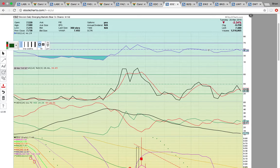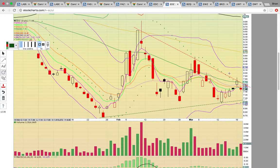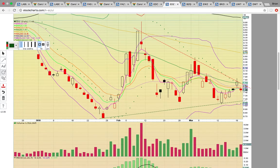And so if you look at EDZ here, this is emerging market bear 3 times. You could see here it's trying to heat up. It has the descending resistance, ascending support, and then it's coming up to this middle Bollinger Band once again. And notice it's below the middle Bollinger Band. It's below the 50-day simple moving average. Right now, EDC has the better chart.